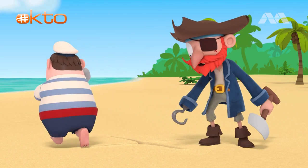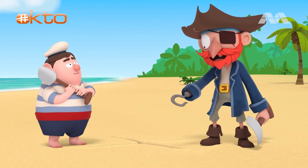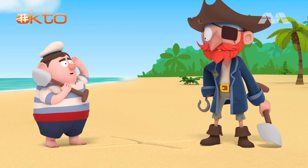Yarr! X marks the spot of my treasure. First matey, start digging here. Aye, aye, Captain.